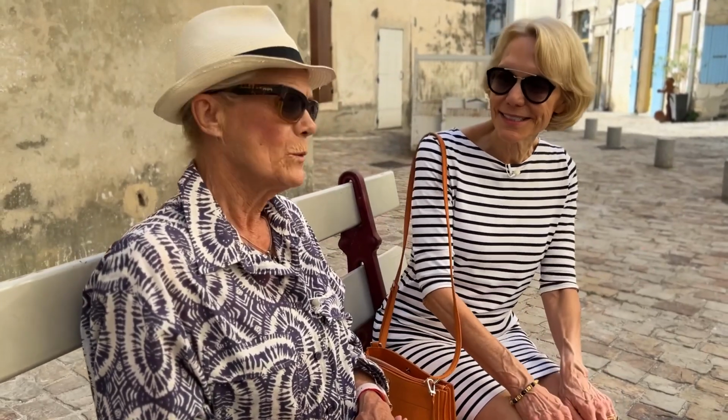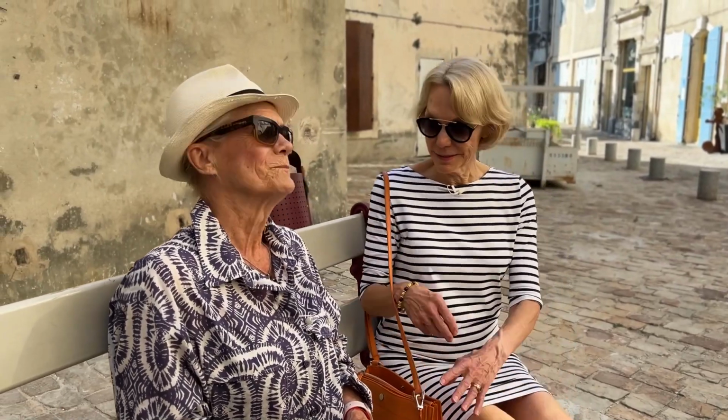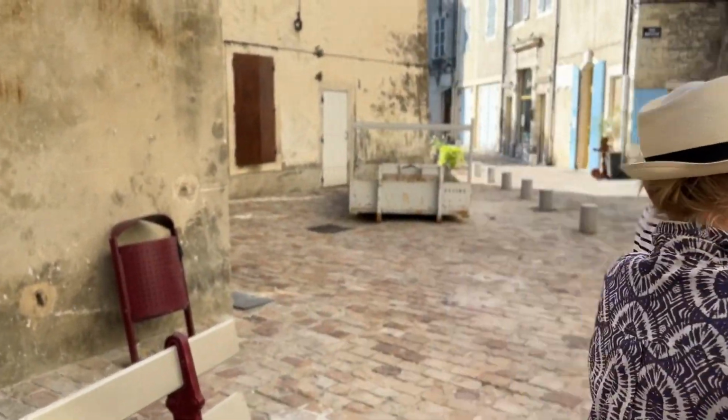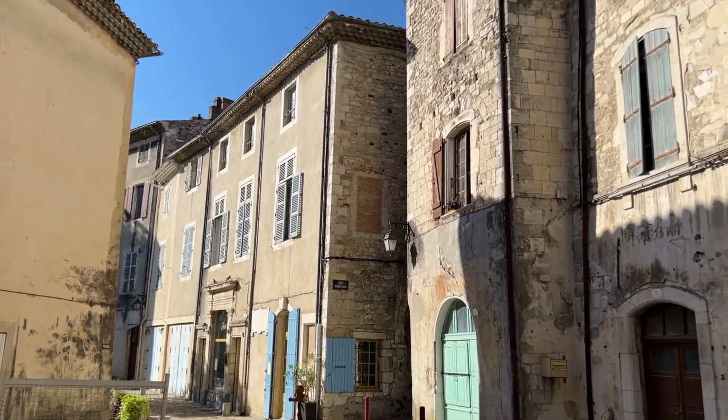What's next? Now we're going to make our way upwards towards the cathedral. Andiamo? I was thinking in Italy. Excuse me. Suis-moi, we say in French. Suis-moi. This way.